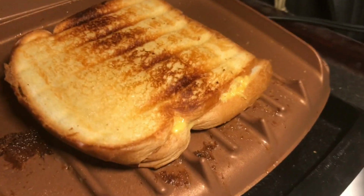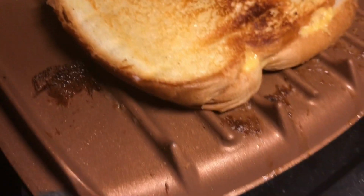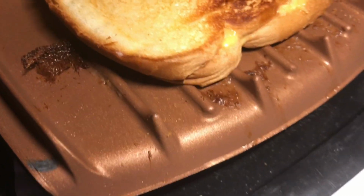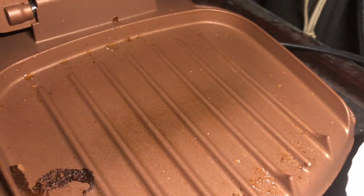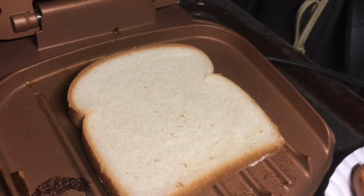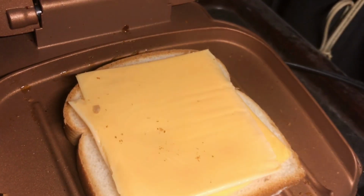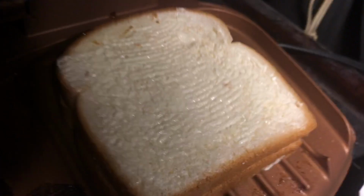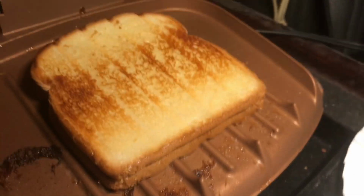I'd say that one's looking pretty good. I think we'll take it off and we'll swap it out for our next batch ready to go here. I'll just go ahead and scoot that off onto the plate. Throw the next bread down. And throw the cheese onto that. You can hear it sizzling away already. Throw the other slice on and close her up. Yeah, that one's looking pretty good, ain't it? Oh yeah. Yep, that one's looking pretty good.